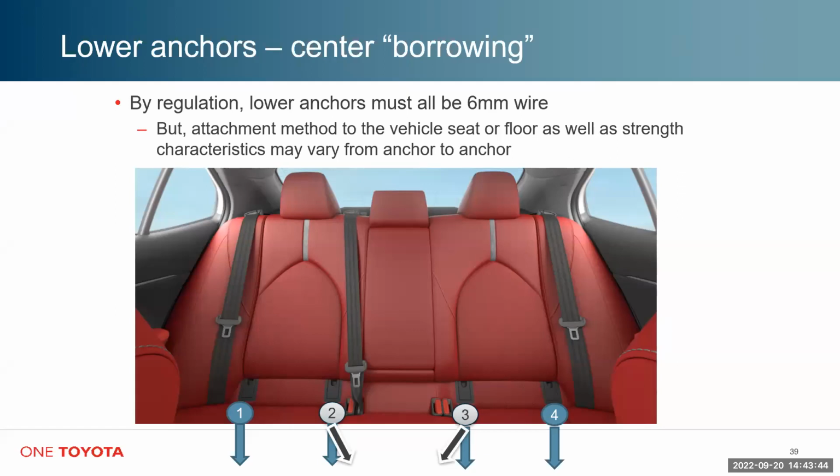So this really means that only the manufacturer who knows all of the details of the design and the performance can confirm if center borrowing is actually allowable for any given vehicle.